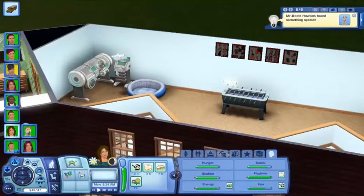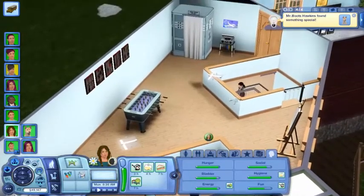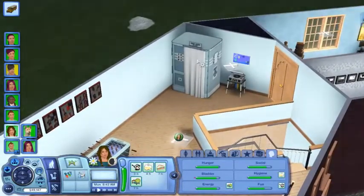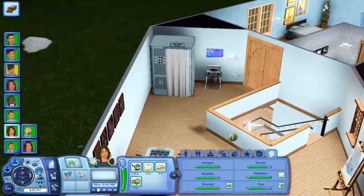Science area. We have a new bed. I bought a little foosball so they can play. The easel that we've had. I finally bought ourselves a photo booth so that way I could just throw the kids in here and have them take their pictures. Because I would like to take pictures of all the kids that we have. That was gifted to us.